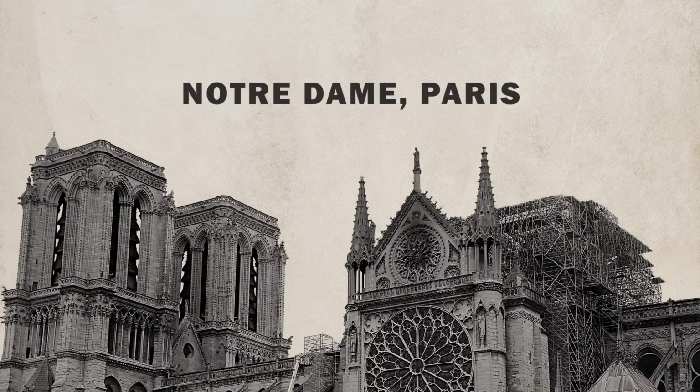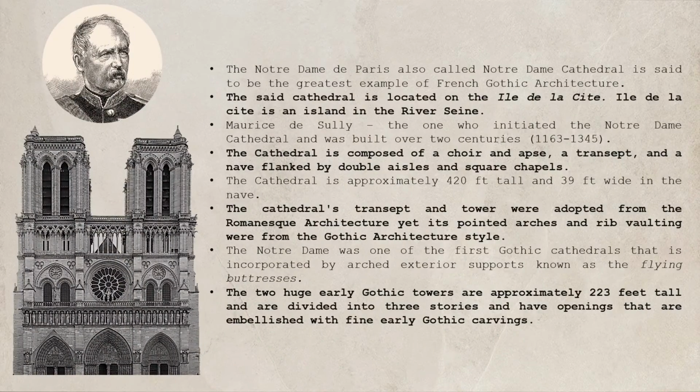Notre Dame, Paris. The Notre Dame de Paris, also called Notre Dame Cathedral, is said to be the greatest example of French Gothic architecture. The said cathedral is located on the Ile de la Cité. Ile de la Cité is an island in the River Seine. Maurice de Sully, the one who initiated the Notre Dame Cathedral, oversaw construction that took over 2 centuries.